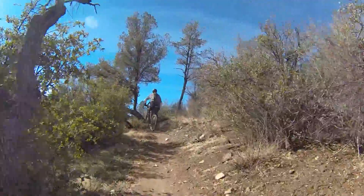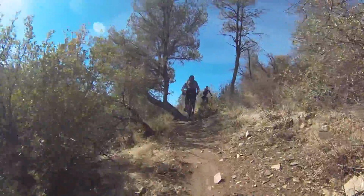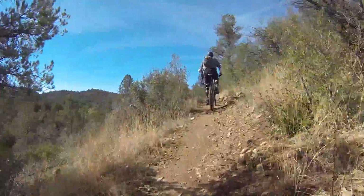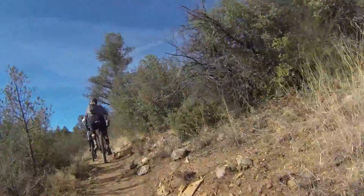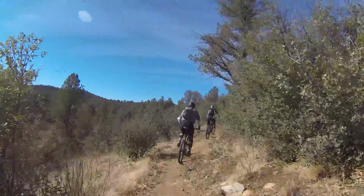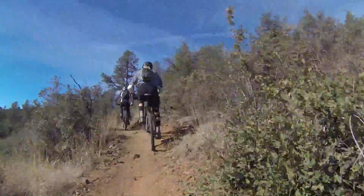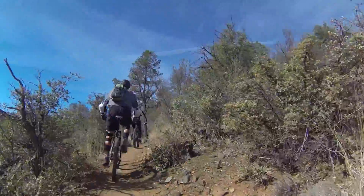When you ride this counterclockwise, the first 2 or 2.5 miles are uphill, and that's what we're doing right now. This is going to be a persistent climb to a ridge that we'll get to that has some really spectacular views.